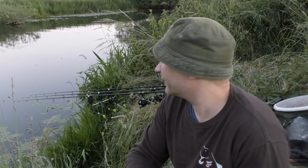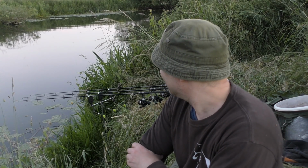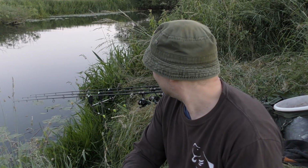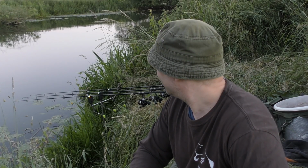Maggot rod's bouncing there. Perhaps we'll stick it out. It's still reasonably light. I think give it another 10 minutes perhaps with the maggots. I haven't long cast it out since the restaurant boat's been passed. And in fact, that's the maggot rod there. We'll give it 10 minutes anyway.